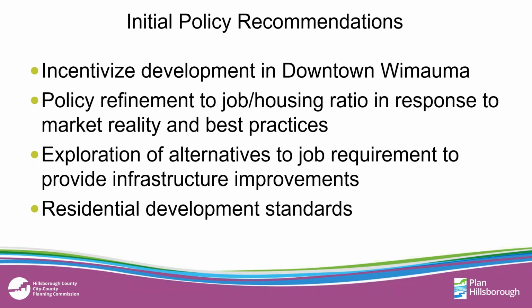Another recommendation stemming from the real estate market study is the refinement of the job housing ratio in response to market reality and best practices, which could potentially decrease the required commercial square footage requirement. We are also exploring alternatives to the employment requirement, such as the provision of infrastructure improvements to promote mobility and appropriate employment siting. Finally, standards for residential development to include street network design and the expansion of open space requirements to include specific conservation and agricultural uses.